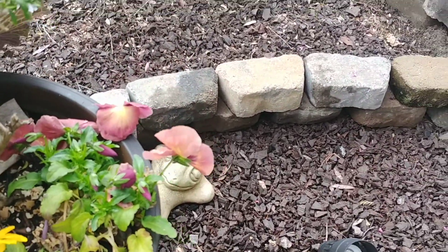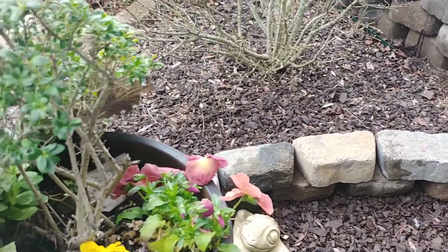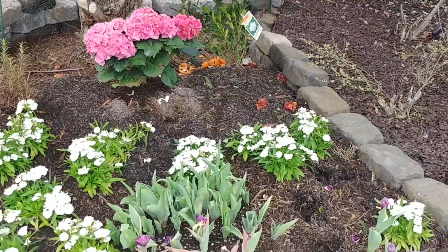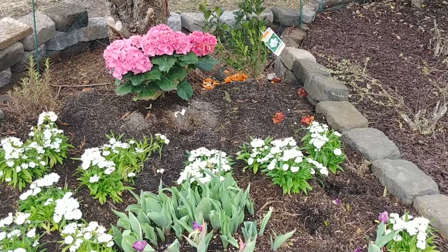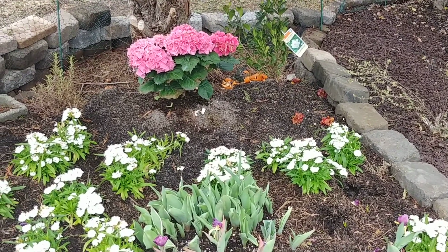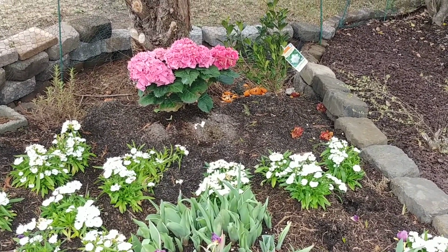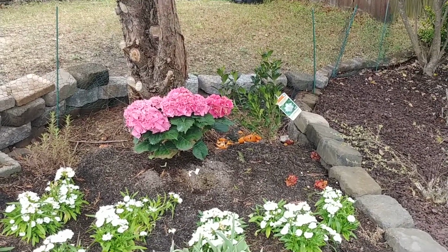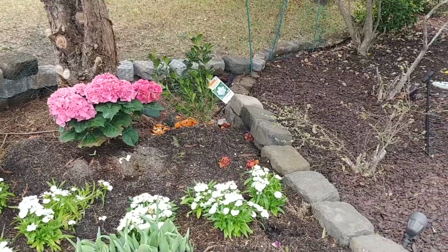And if you guys see orange peels and stuff like that in my yard, remember, that's what I told you. I just throw it back into the soil. It eventually breaks down, and it also serves as nutrients, like compost, for the bushes and stuff. So you see I got some orange peels back there behind the Camellia.